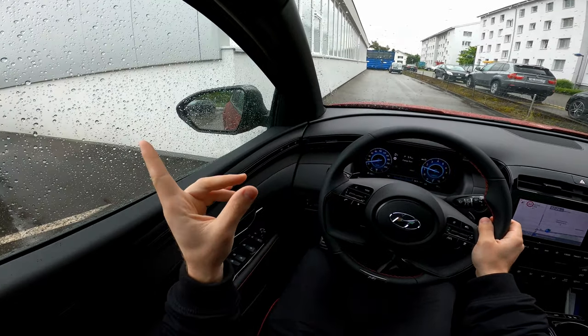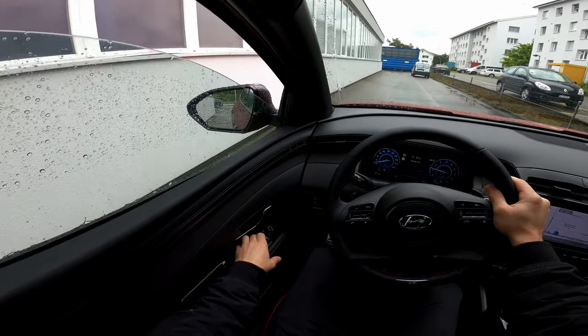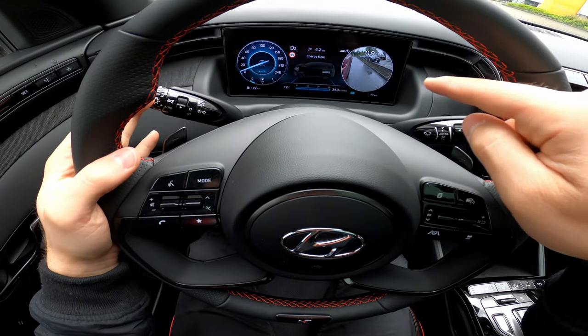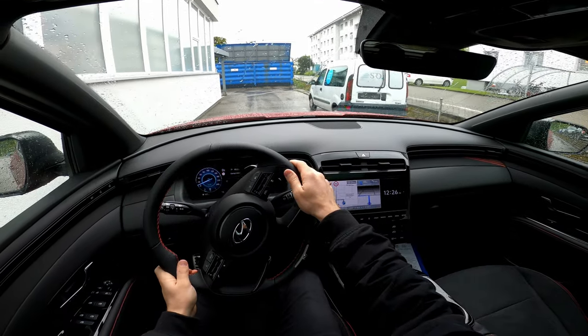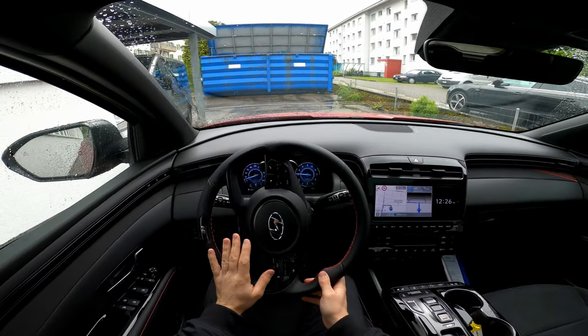Very silent. The visibility is very good on the window, so I have amazing visibility in these big mirrors. Also you have blind spot technology there, and if the blind spot technology is not enough, you have this blind spot view right here in the cockpit that I did show you before. Also I like the visibility in the front. The dashboard is pretty flat, and I have great visibility.